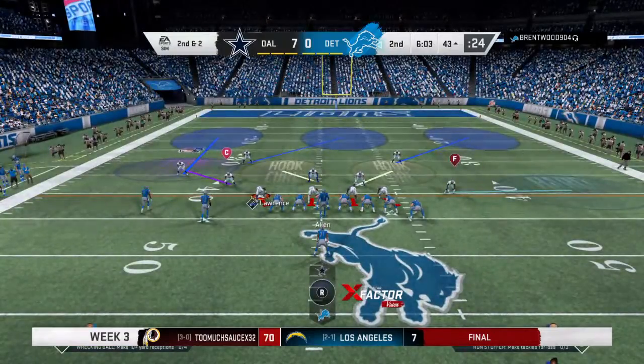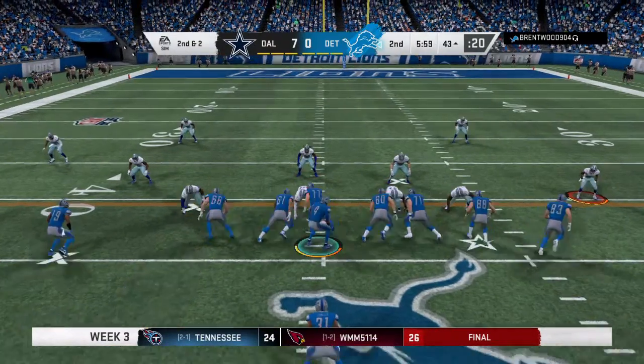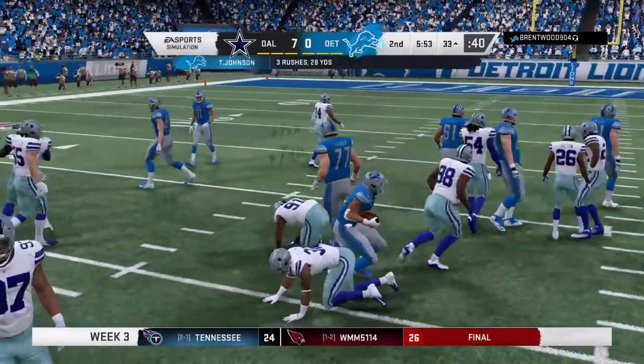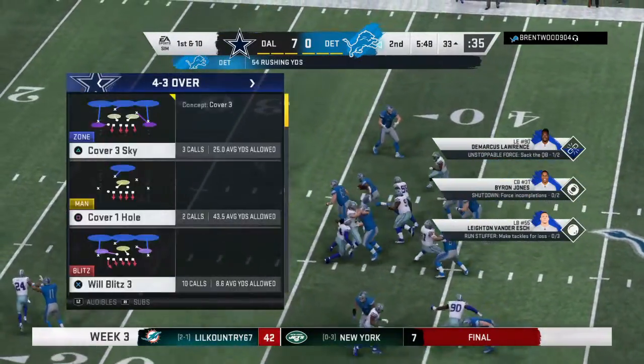8 yards the tally on that first down run. Here's 2nd and 2. Here we go. They'll run it with Johnson. And he's going to get it down to the 33-yard line here. 9 yards the pickup there, and it's a first down.